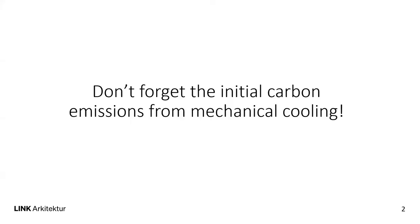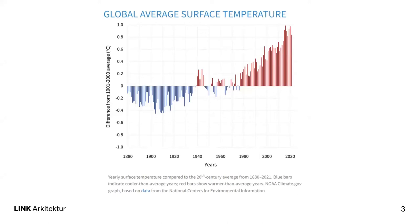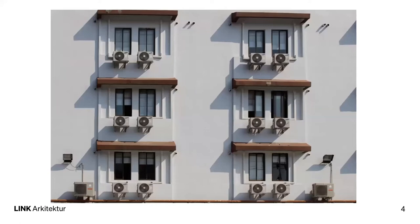So the first one: don't forget the initial carbon emissions from mechanical cooling. It's really important that we not only focus on the energy part of cooling, but also look at the initial carbon emissions from mechanical cooling, because we can see that the temperature is rising and it's rising quickly. Therefore we have to handle much of the carbon emissions that happen in the close future and take away a large part of that. So it's important not just to look at life cycle carbon, but also at initial carbon. We can't handle this rising temperature only by installing mechanical cooling, like on this picture, even if it's very energy efficient. Although there is a large focus on energy in innovative modern cooling installations, this is not the sustainable way to handle this matter. So we really have to look at the initial carbon emissions and not only the energy perspective.